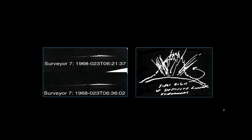The D in LADEE stands for dust. Our other major science goal is to understand the dust environment. If I can get the second visual. We've had questions about the dust environment on the moon since even before Apollo. On the left here, you can see some images from the Surveyor spacecraft, which saw this strange glow on the horizon just before sunrise. We think that might be due to dust getting lofted into the atmosphere and reflecting the light.